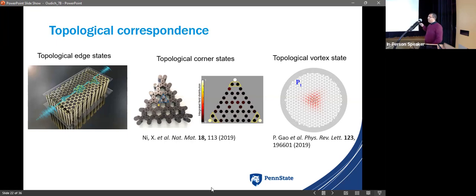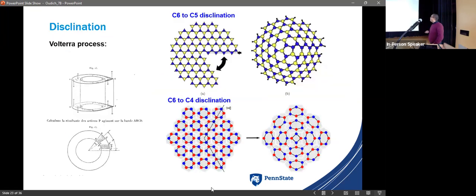So if you introduce a defect, you remove a unit cell, or you have a sharp bending of your waveguide, the wave is still confined and propagates without any scattering. There has also been a demonstration of what are called topological corner modes, which are lattices that have confined acoustic modes at the corners, and also topological vortex states where you have a defect and inside you have a mode confined. So what is a disclination?